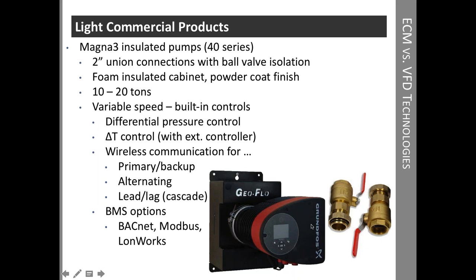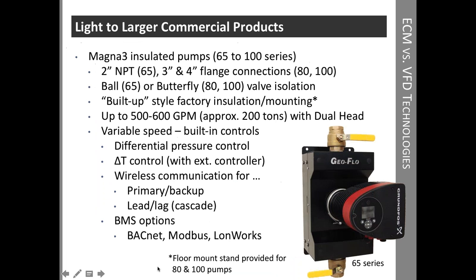So there's quite a bit of savings there, both in efficiencies and in installation cost. This is a smaller one here, the 40 series. It would be in the 10 to 20 ton range, but it does have all the built-in controls for differential pressure. We can do delta T control, primary backup of multiple pumps, alternating, and so forth. And I mentioned the building management options. So this is an example of a typical ECM pump for a smaller job.